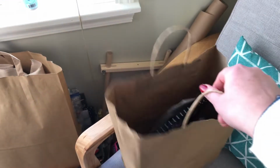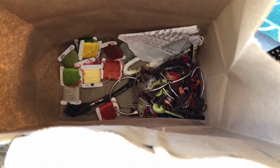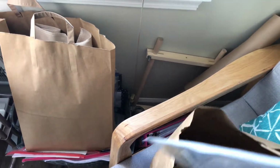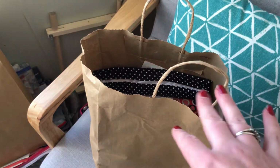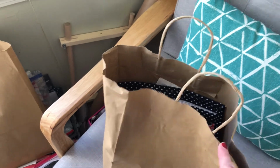This bag is full of floss from finished projects. Oh, look in there. That was not a chart, by the way. I don't know what that is. Maybe it is. Let's see here. No, it's a receipt. But that's where all of my de-kitted projects that I have finished, I've just been throwing the floss into this bag, which is really bad. Very bad habit. I know.